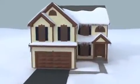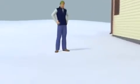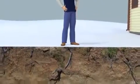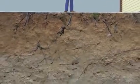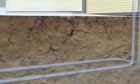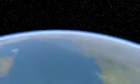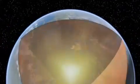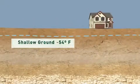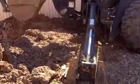We all want to save money heating and cooling our house or office, right? The answer may be under your feet, literally. Much of the heating and cooling can come from the ground, below the surface, with something called a geothermal heat pump. You see, below the frost line, about 10 feet down, the Earth maintains a nearly constant temperature of 54 degrees. We can tap into this energy to provide heating in the winter and cooling in the summer.